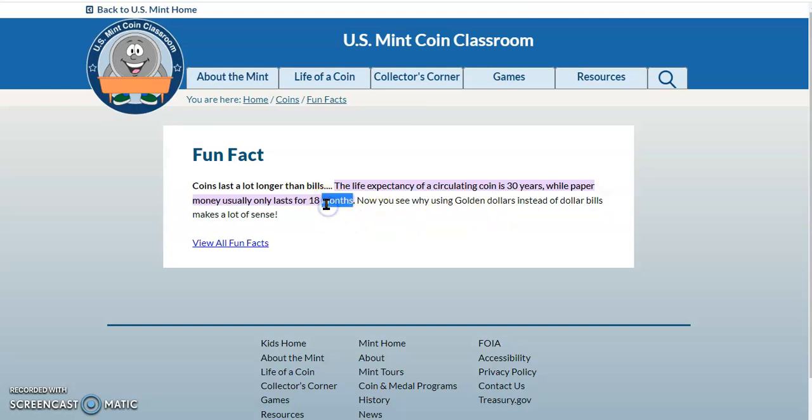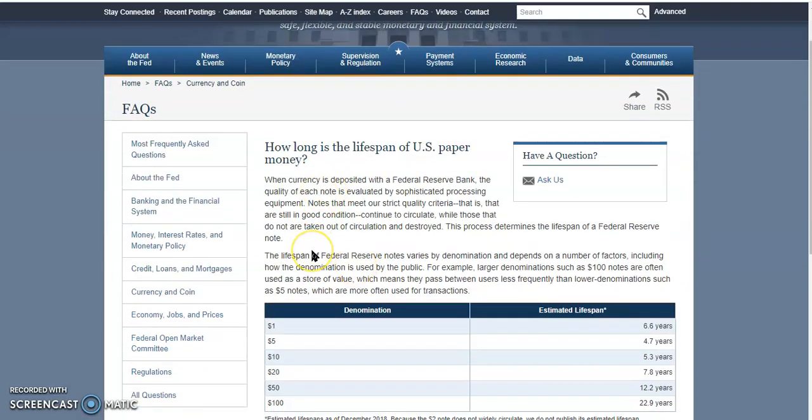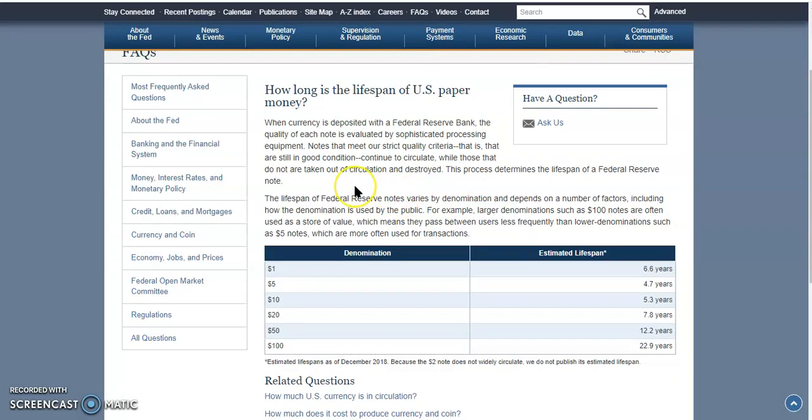And I had to back that information up because I had heard that bills last a little bit longer than that. So I went over here to the FRB and I put, how long is the lifespan of U.S. paper money? It says here, when currency is deposited with a Federal Reserve Bank, the quality of each note is evaluated by sophisticated processing equipment. Notes that meet our strict quality criteria, that is, that are still in good condition, continue to circulate, while those that do not are taken out of circulation and destroyed. This process determines the lifespan of a Federal Reserve note.